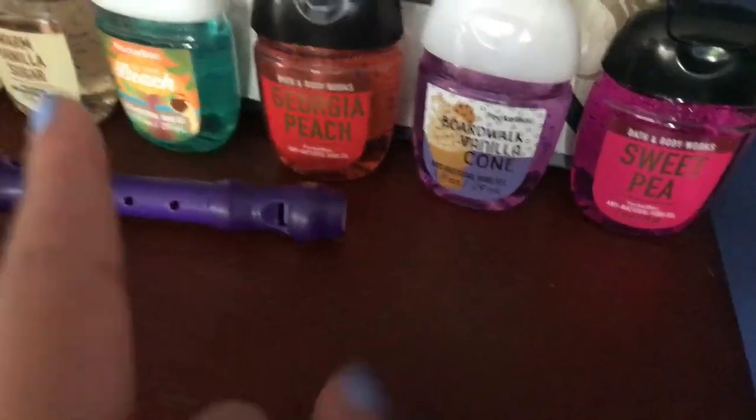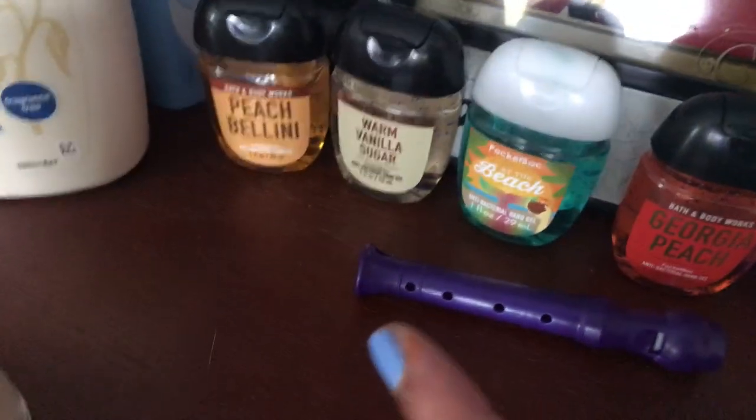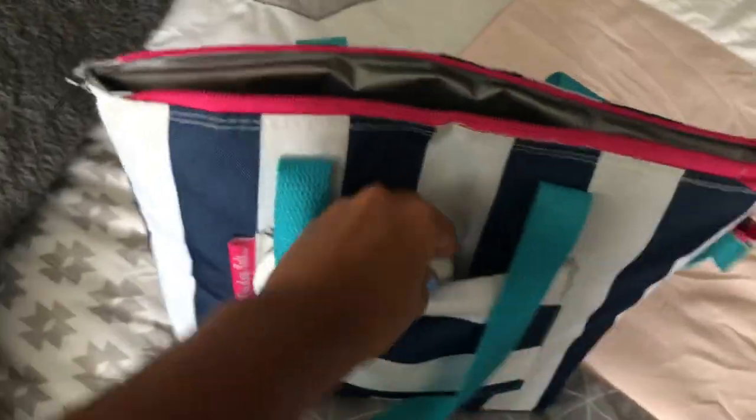I have so many hand sanitizers over here. I have Sweet Pea, Boardwalk Vanilla Cone, Georgia Peach, Beach at the Beach, Warm Vanilla Sugar, Peach Bellini. Today is kind of a muggy day, so I think I'm gonna take Boardwalk Vanilla Cone. Not one of my sweet summer ones. I'm gonna put it right in here like I normally do. Perfect. So now that everything's in there, let's go to the kitchen and get the final things.